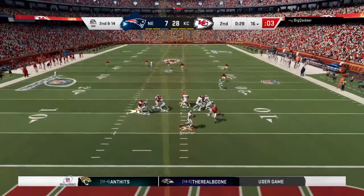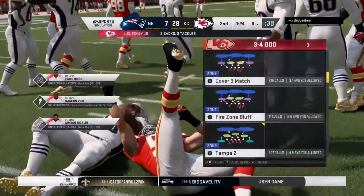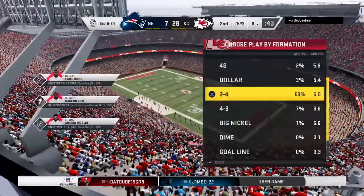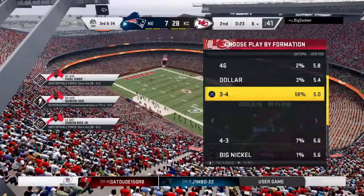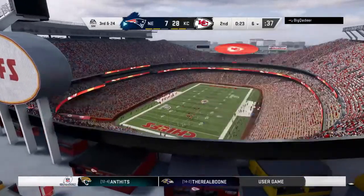Looking to throw on second down. Newman. And he's going to go down back at his own 5-yard line. It's a sack. The Chiefs now going to use the first of their timeouts, as the stoppage will come with 23 seconds to go till halftime.